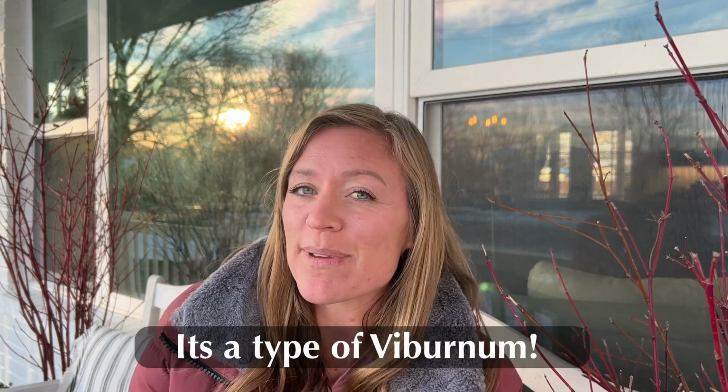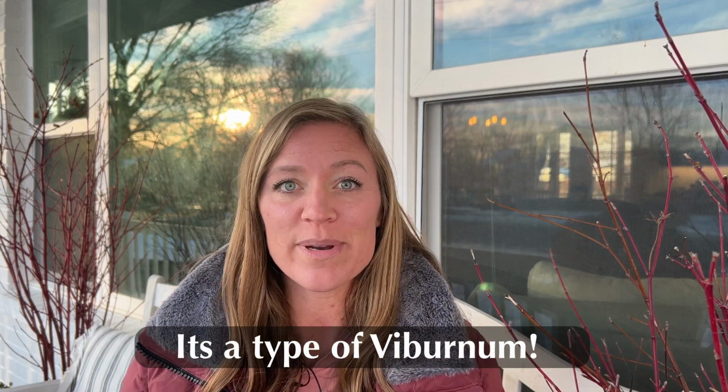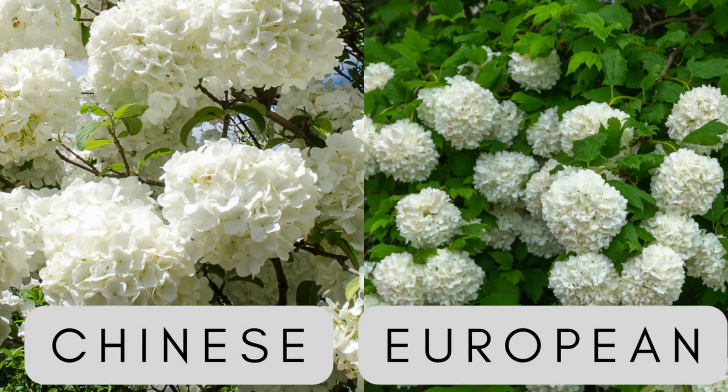Anyways, let's move on to the next one that I look forward to in spring. It's the snowball bush. You might be familiar with this one. So when I was reading about these, I didn't realize there were so many different varieties of snowball bush that can kind of look all the same, but there are some variations. So the ones I'm going to talk about today are the Chinese snowball bush and the European snowball bush.